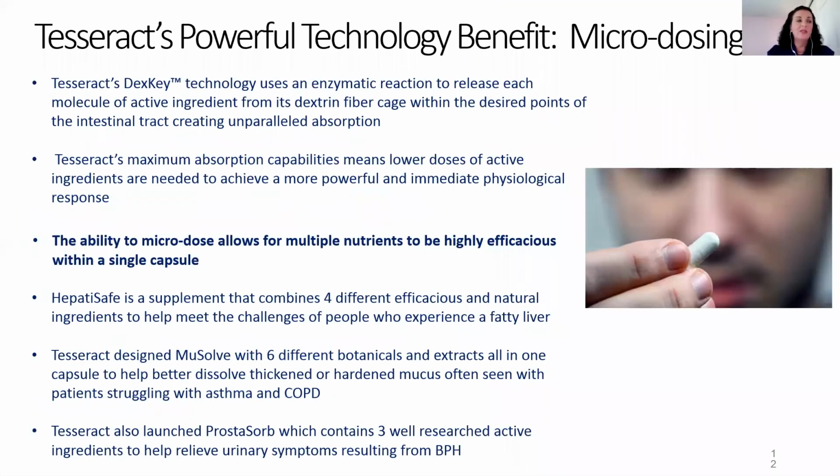Now I'd like to delve into the microdosing. So Tesseract's DexKey technology uses an enzymatic reaction to release each molecule of active ingredient from its dextrin fiber cage within the desired points of the intestinal tract, creating unparalleled absorption. Tesseract's maximum absorption capabilities mean lower doses of active ingredients are needed to achieve a powerful and immediate physiological response. And this is really important. So the ability to microdose allows for multiple nutrients to be highly efficacious within a single capsule.